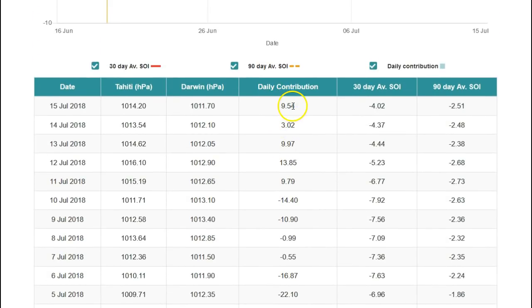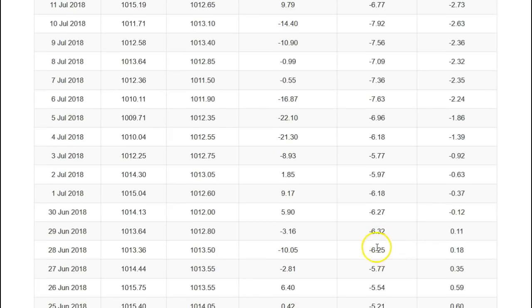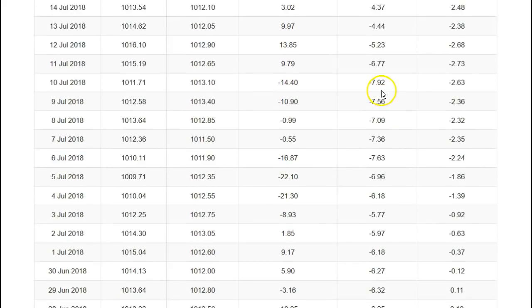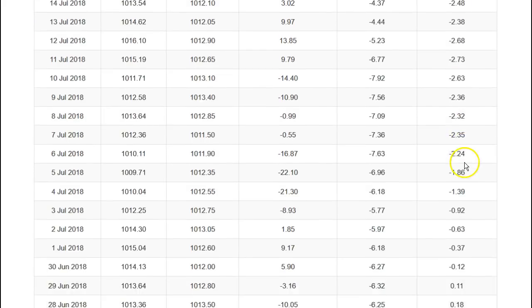Today's value 9.54. This is noisy though. The 30-day average sort of evens it out. We were looking also at that as active with negative numbers going steadily down to minus 7.92, but now all of a sudden we've rebounded to minus 4.02. So that sort of suggests either the active phase of the MJO has muted, or the inactive phase is trying to raise its head a little bit, or something else is going on. The 90-day average, basically the same story.